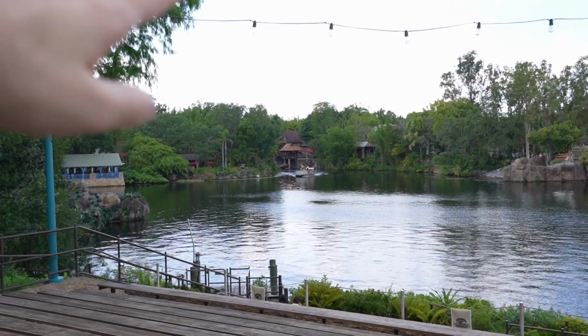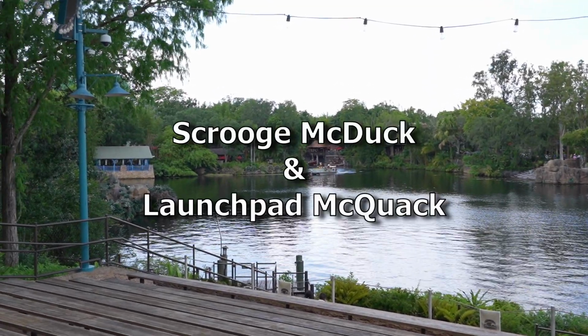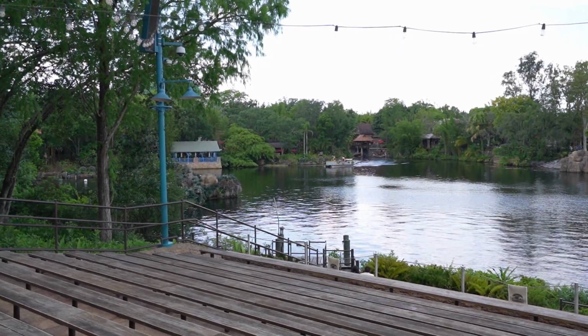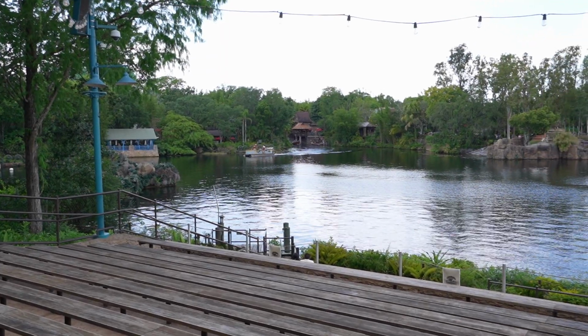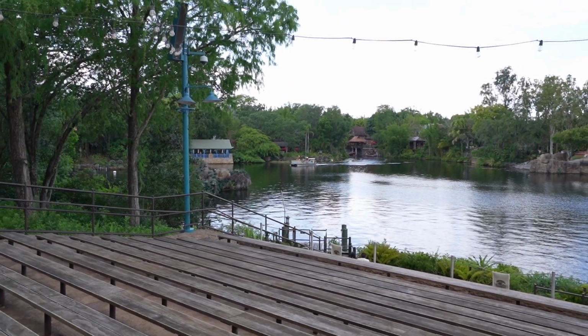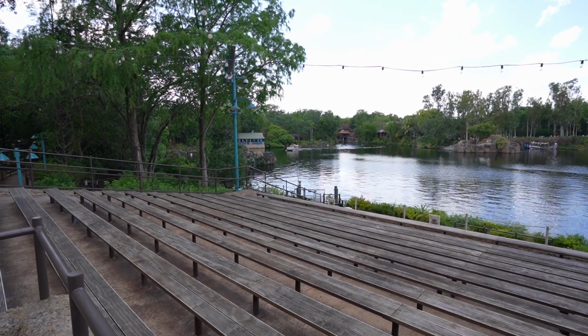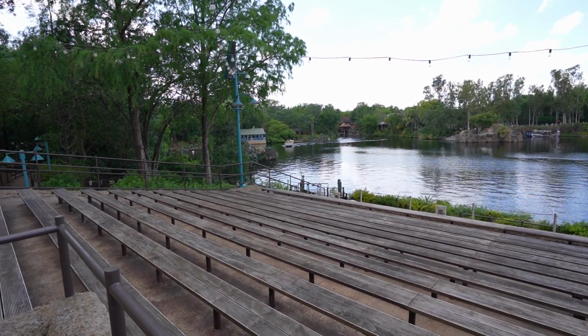So as you can see, out there it looks like you have Donald and maybe Goofy, or I can't really tell. I can see Donald for sure, but that's what I'm saying. Maybe it's a staging area. Maybe they do some stuff and they come out here. I don't know, are they gonna come swing by us? I think so. Maybe they are, okay. I can't see anything.